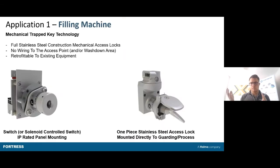Trapped key technology might not sound that exciting. It's something that maybe you haven't been familiar with, but once you start to see it and understand it, it can solve a lot of problems. The biggest thing that it offers in terms of machine safety for locking things closed and keeping guards closed is that it allows you to have Category 4 performance level E safety systems where there is no wiring to the access points. What that means for the food and beverage industry is that there's no wiring in the washdown area, and so no electronics in the washdown area.